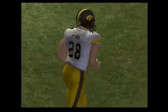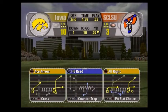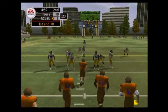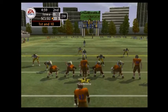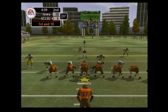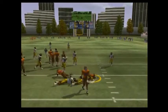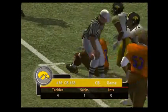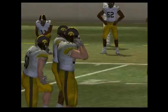The offense goes back out onto the field after picking up a field goal on their last drive. They'll set up shop at the 29. The Hawkeyes bring in the nickel package on the ground with the tailback. And he's stopped behind the line. He let that little corner bring him down. To be a productive runner at the college level, you have to make that guy miss and get upfield.